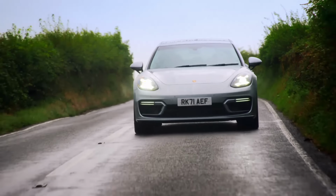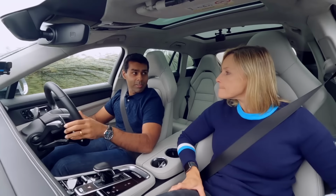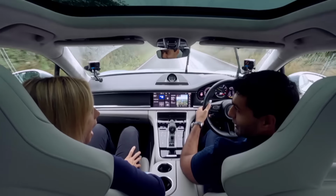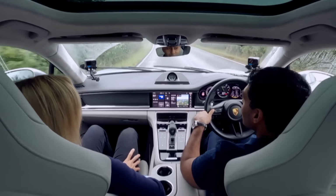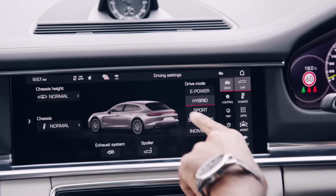I tell you what is super impressive, this gearbox. So it's 8-speed. Can you feel that? No. I've just changed 3 gears. You can't even feel it. It's seamless. But what I quite like, it's in hybrid mode.